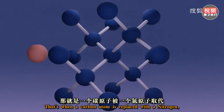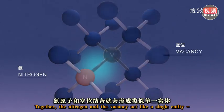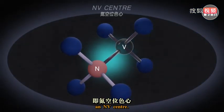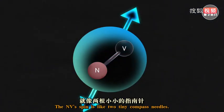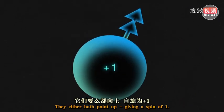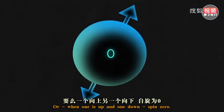That's when a carbon atom is replaced with a nitrogen and a neighbouring carbon atom is missing. Together, the nitrogen and the vacancy act like a single entity, an NV center. This center has a physical property called spin. The NV spin is like two tiny compass needles. They either both point up, giving a spin of 1, both down, spin -1, or when one is up and one is down, spin 0.